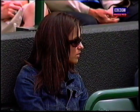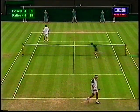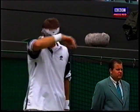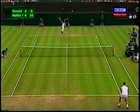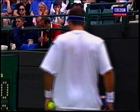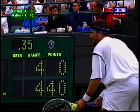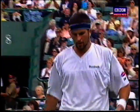Love. Rafter watched here by girlfriend Lara Felton. Thirty love. Game Rafter. Fast moving there from Rafter. Rafter leads 5-4 in the first set.